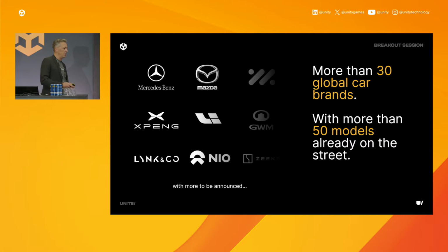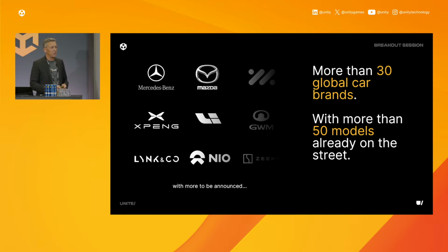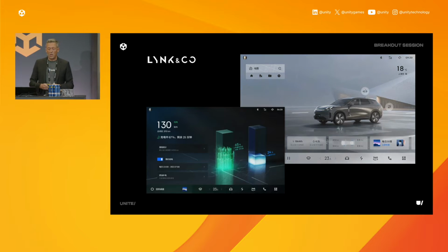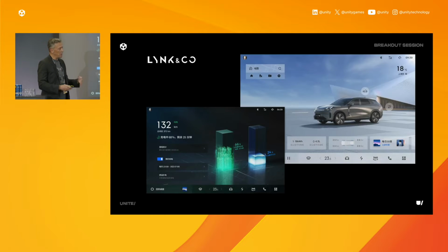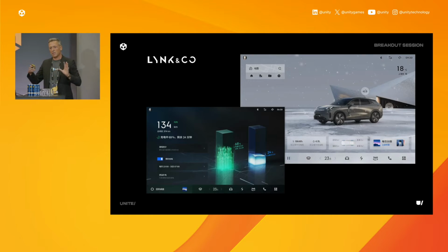Our footprint in specifically the car HMI field has increased dramatically in the last couple of years. We have more than 30 global car brands working with Unity already, with more than 50 models actually on the street already using Unity in the cars today. And usually it starts with the car is the star, also in the HMI. So people use a 3D engine to visualize the car you're actually sitting in, in your HMI. And then they start to think, okay, what can we do now? So they add more weather effects and that kind of thing.